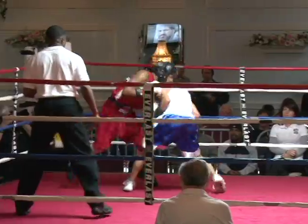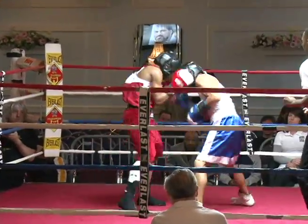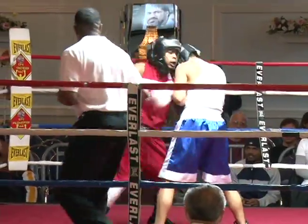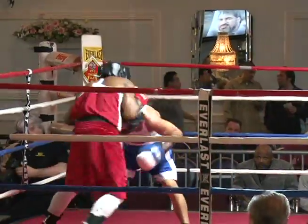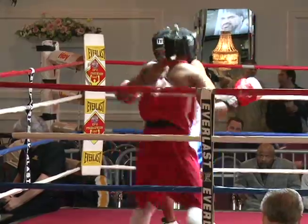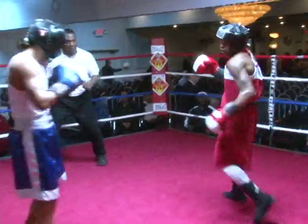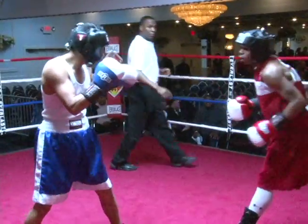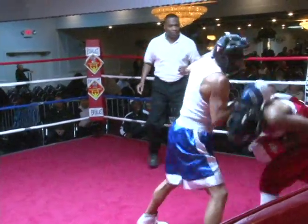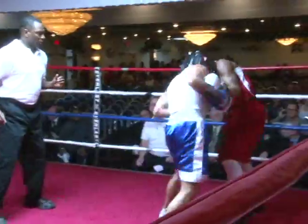Johnson with good counter punches. Hernandez is undeterred. Good combination by Johnson. Hernandez keeps coming. Hernandez may have to pick this up a bit. Johnson got the better of this volley.